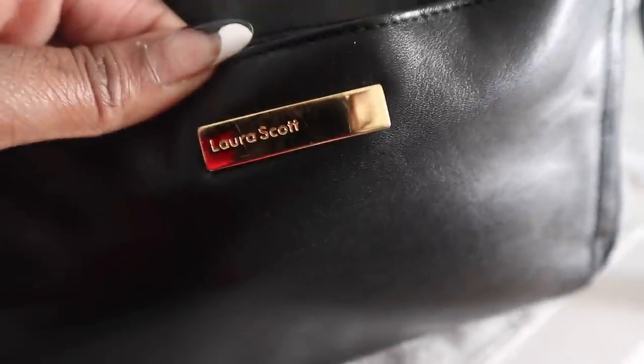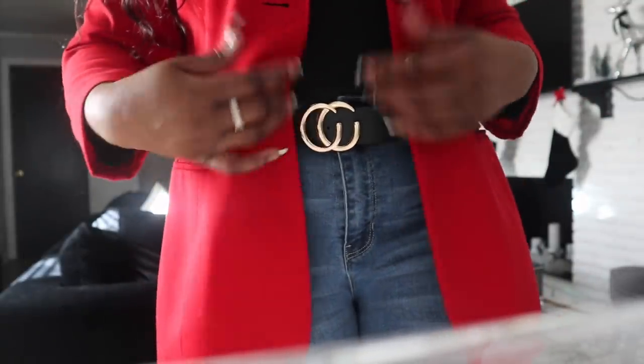And then the bag I'm gonna do, you guys, is this bag right here. This bag is by Laura Scott. It's just a real classic bag. I like the aesthetics of this bag. And I paired it with this little belt right here today as well. It's just like a little black leather with the gold hardware, which you guys know that I love.